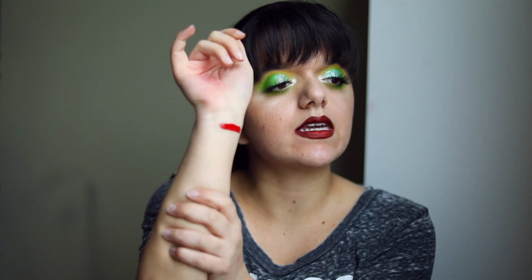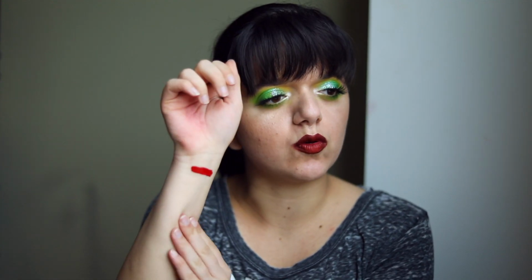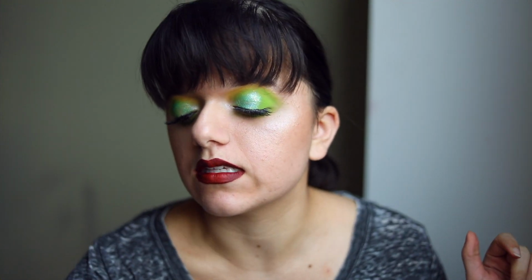It's very liquidy, it's kind of runny, but then it dries down and it doesn't move. It's a very vintagey kind of red. It's not very bright, but it does have a really beautiful dark quality to it. I absolutely love it. It's just one of my favorite red formulas. It's amazing. I will constantly be using it. I can't stop using it. It's great.